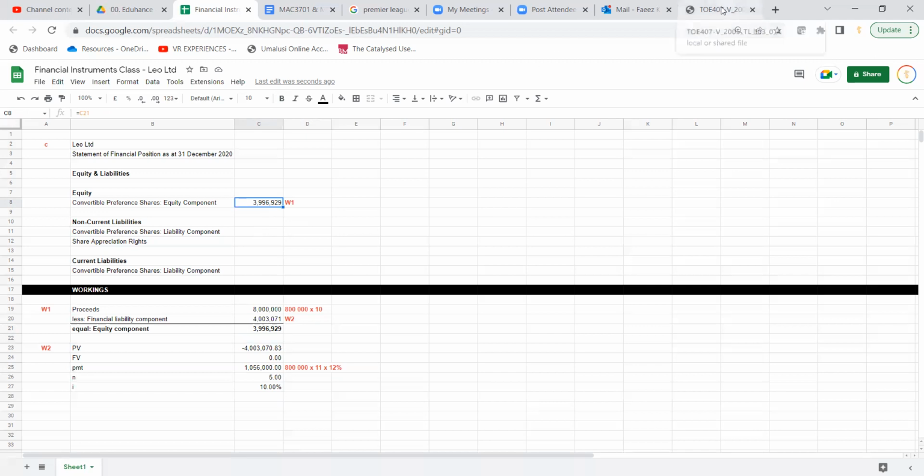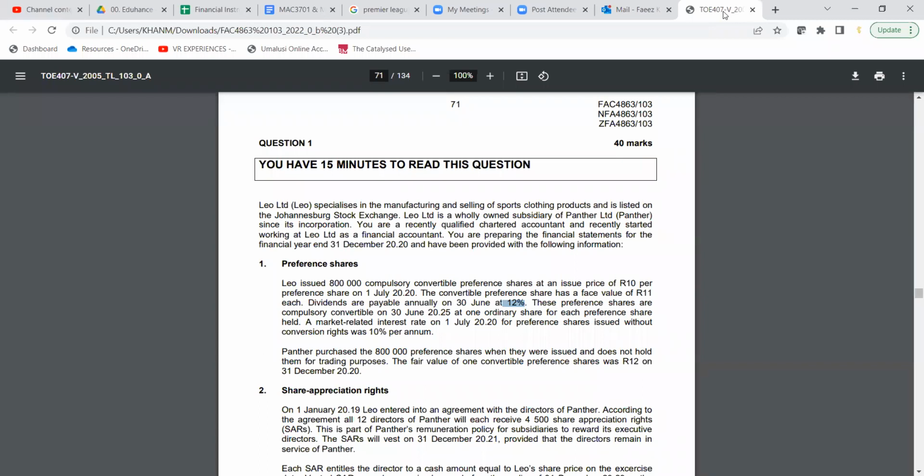So now we need to work out what the convertible preference shares are at 31 December. What is the liability component of the convertible preference shares at 31 December 2020? This number is at 1 July 2020. This number for equity won't change, but the liability component will change. So we need to work out what the financial liability component is at 31 December 2020. So let's have a look. The only thing that can change the liability component is a payment, that is the dividend or the interest part. So let's have a look.